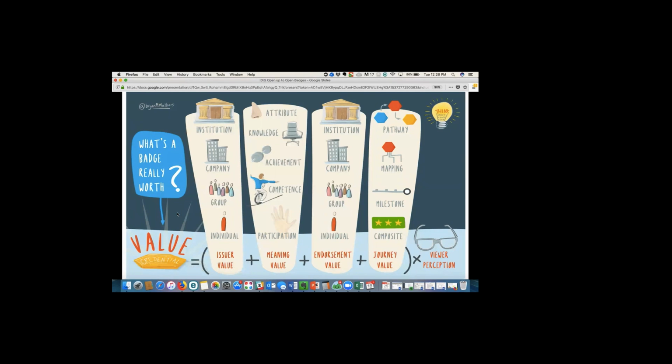A lot of people don't know what open badges are. So how do you determine what they're worth? If you think of the issuer value, who actually issued the badge? Was it a reputable individual, a group, company, higher ed institution? That assigns a certain amount of value to it. And the meaning value, what did the person have to do to get this badge? Was it just show up, which we don't like to give badges out for? Or what kind of achievement or attribute did they need to have?